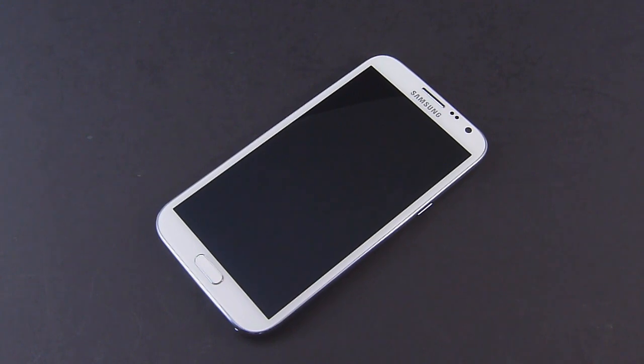But this is an upgraded device from the Note from not too long ago, and it features a 5.5-inch HD Super AMOLED display. You'll also have that quad-core Samsung Exynos processor with 2 GB of RAM, and of course, just like before, it's going to feature an updated S Pen stylus to give it some added functionality. We're going to find out if all the improvements and enhancements made with the Galaxy Note 2 are going to be worth it.